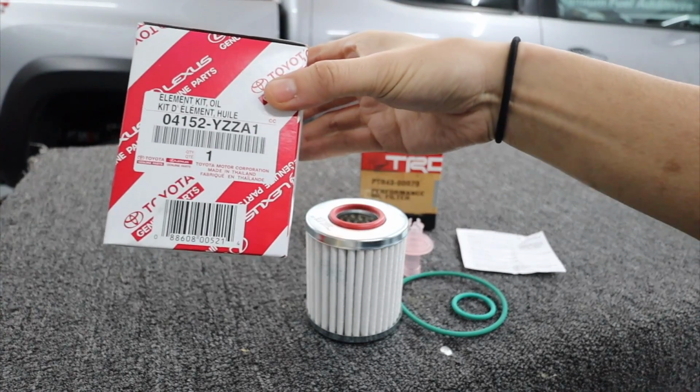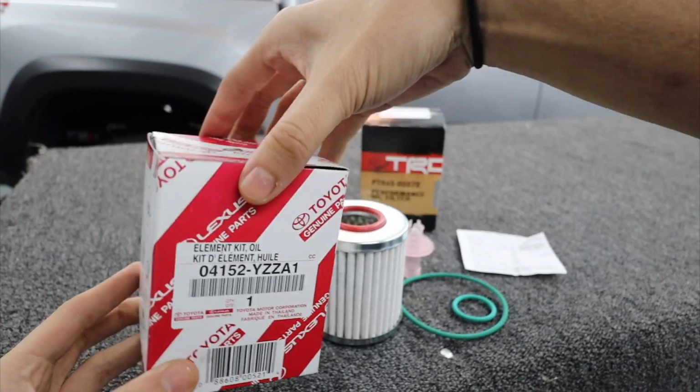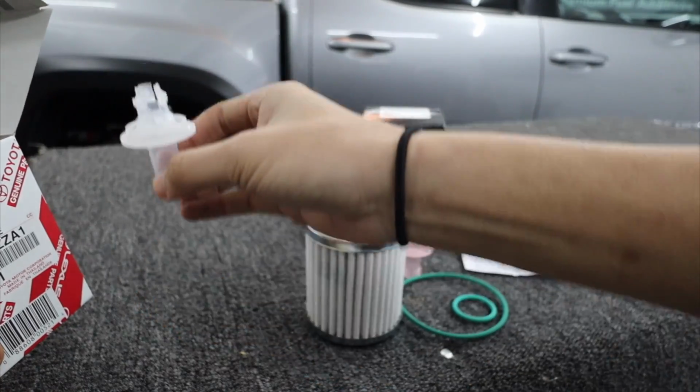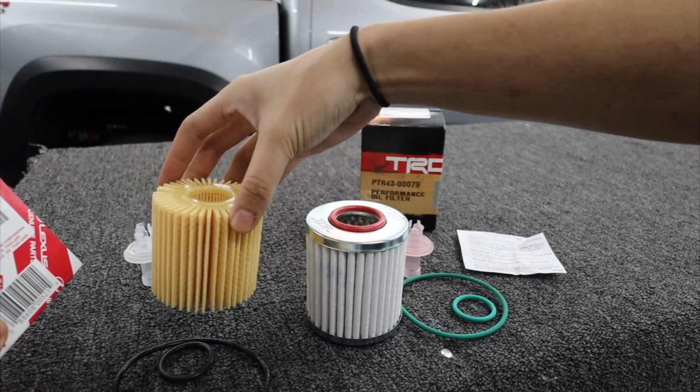On the other hand, here is the non-TRD, but still, of course, Toyota genuine part filter. So you get that same plastic tool, your 2 O-rings, and this paper filter.